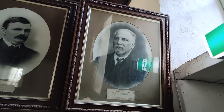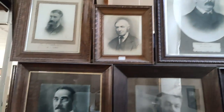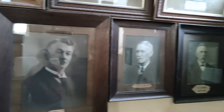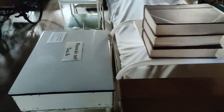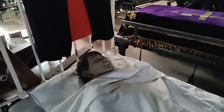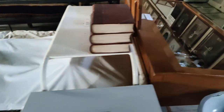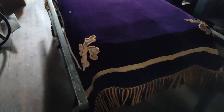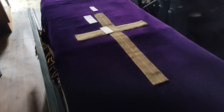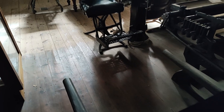Oh, the old fashioned photos, guys. He looks a bit dead. It's got no colour. And looks like this is the old, what you carry the coffin onto, the old fashioned thing.